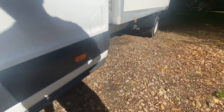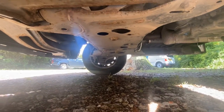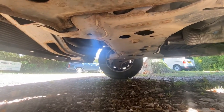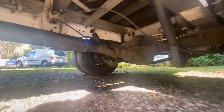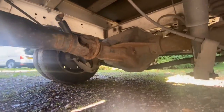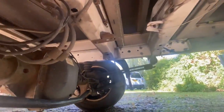Right, so let's have a quick look underneath. I know we've seen a lot of it already, but underside of the engine, you can see there's no signs of any historic oil leaks. That's good. Underneath the chassis, everything looks nice and dry. As you can see, the prop, there's no oily residue around it, so it's not weeping. Everything looks dry and clean and in great condition.